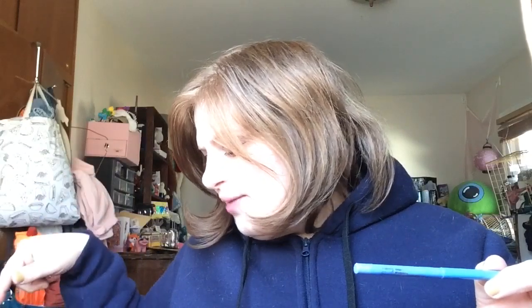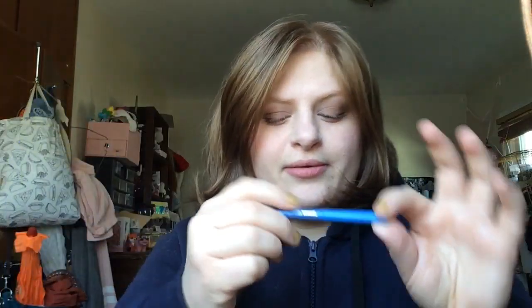Wait. 1, 2, 3, 4. 4 things moved out. So 4 things are moved. I miscounted. So the 2 Super Shocks, the eye pencil, and the palette. 4 things. Is this pencil to replace the other pencil?